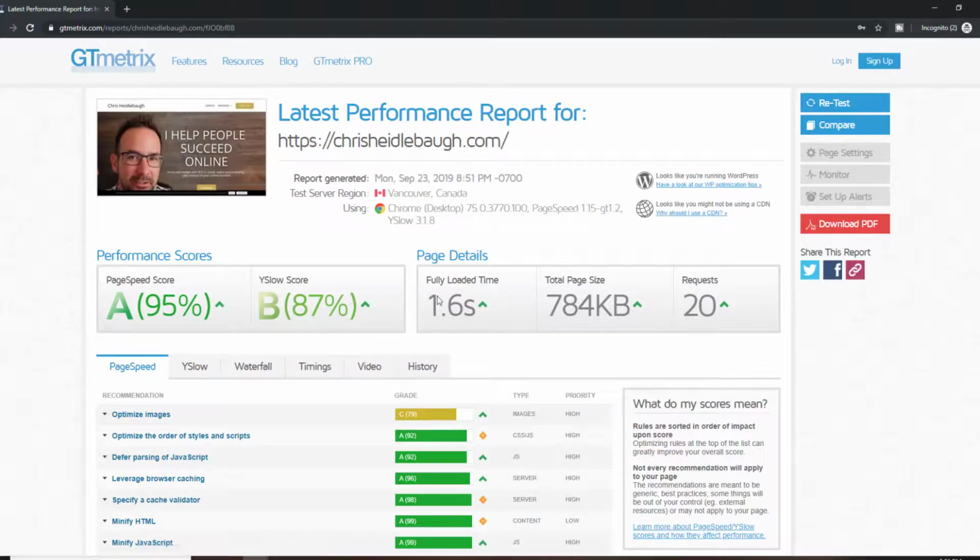So we know where we're at. And now we get the scores, okay? So we have a page speed score, 95%, and a YSlow score, 87. Sometimes, on a quick note here, if you ever go to buy a WordPress theme, sometimes they'll say these are the page scores. And this is where this is coming from. So you can see what kind of ratings that they give it, okay? Little tip there for you.